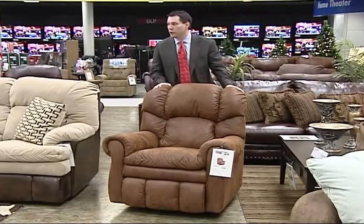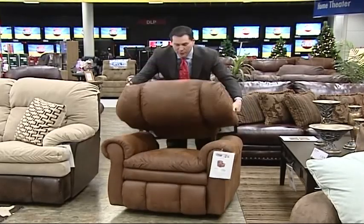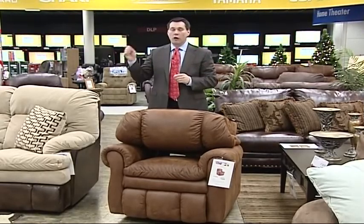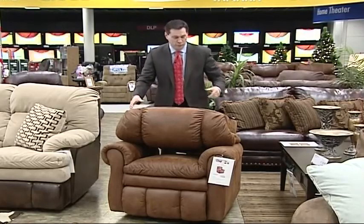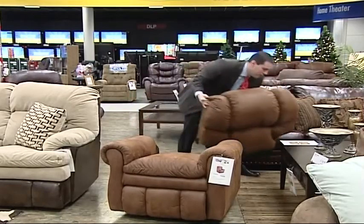Another important feature for you to keep in mind on all of our products is that the backs are removable. You can always remove Homestretch backs. They pop off so they can be delivered very easily into a consumer's home. Regardless of the size of the door, you are always going to be able to deliver a Homestretch product into the consumer's home.